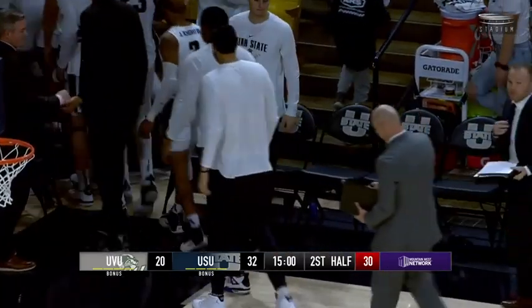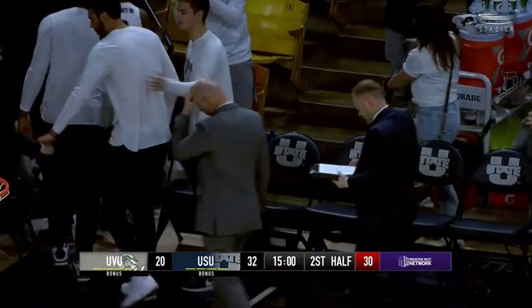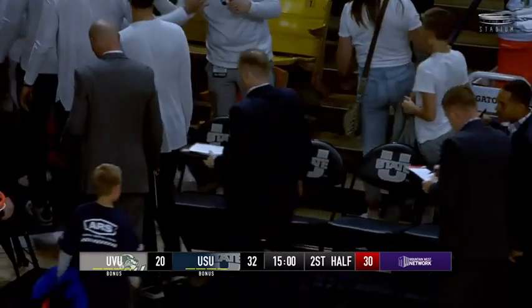20 minutes in the books. And we'll have the halftime report coming up around the corner. The score, 32 for the Aggies, 20 for the Wolverines.